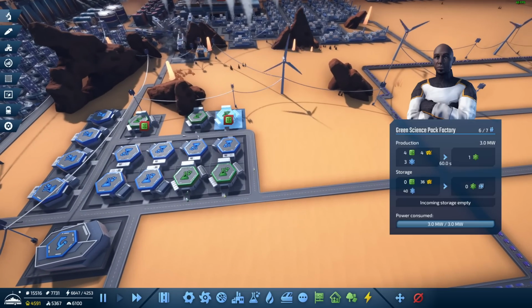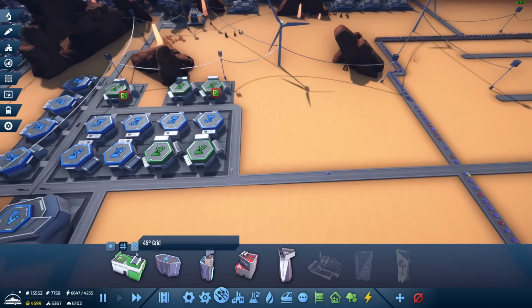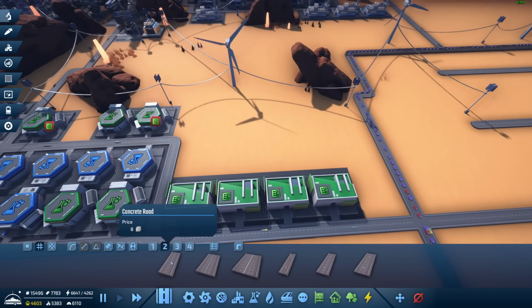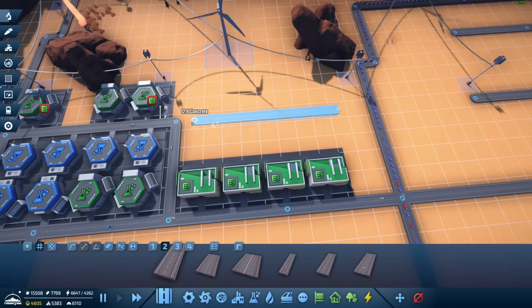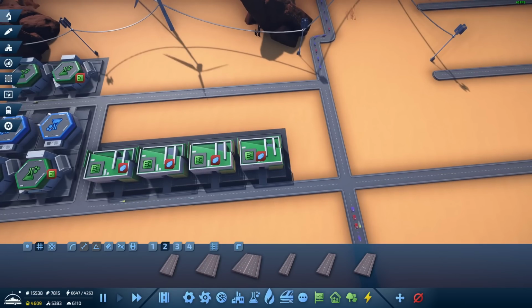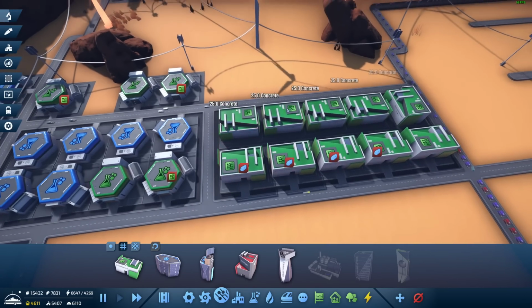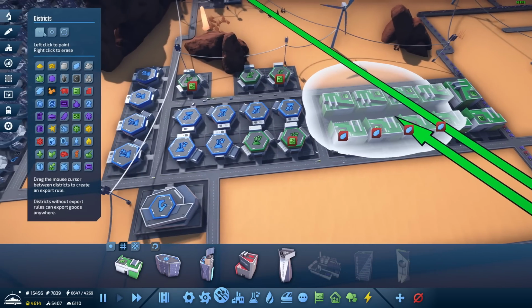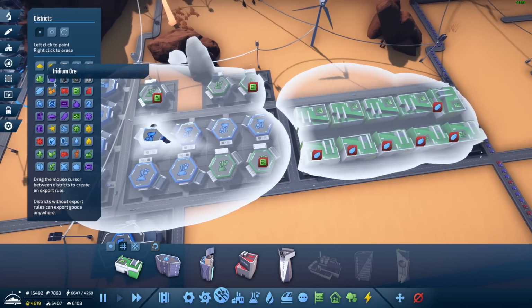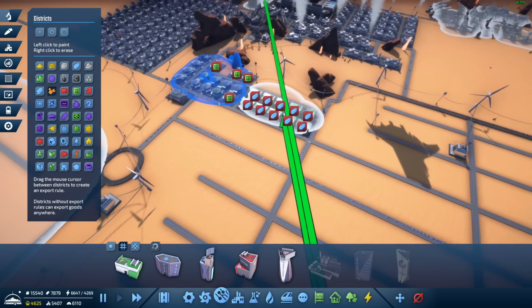Next thing I need to do is we're not getting electronic circuits into green science. So I'm going to set up an itty bitty little green circuit factory with normal roads, please. Electronics there, and there, and districts. Paint this area. Paint this area. Electronics there to there, and copper. Well, it's already painted to this district.